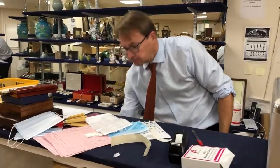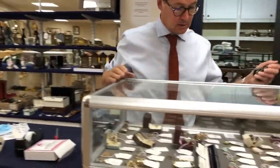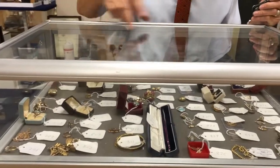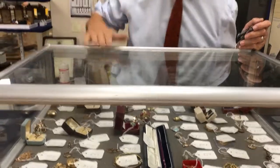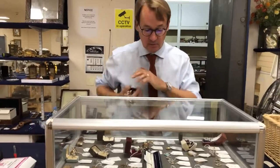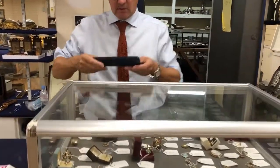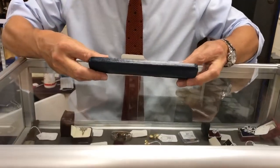And then a really good lot of jewellery, mixture, watches, pendants, rings, as ever. Really lovely lot of jewellery in the sale. This cabinet full here, including this rather smart line bracelet. This is lot 815.